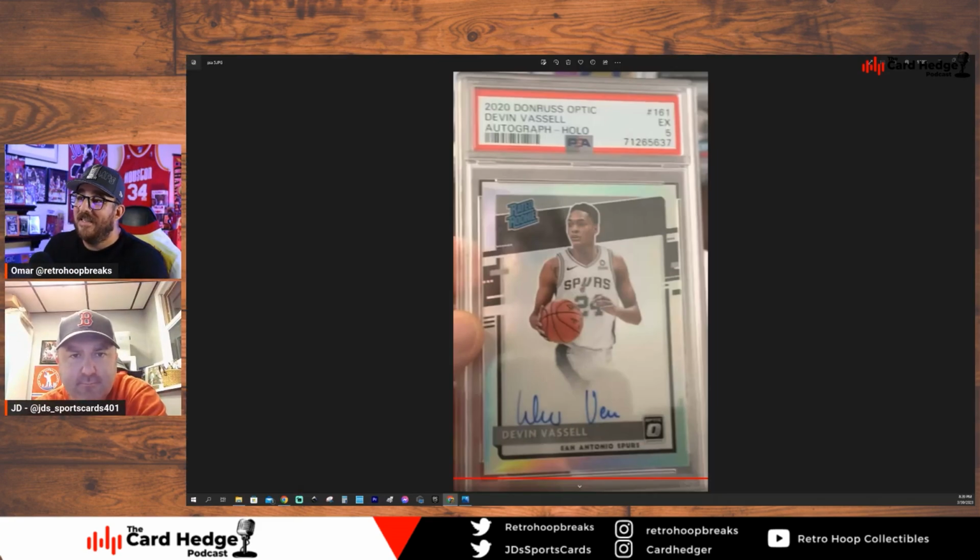Anyway, Devin Vassell, however you say his name. Guy sends out a 2020, which looks relatively pristine. I'm going to throw this up on the screen here. Boom. Look at this. The guy gets a PSA 5. He shows the card in its entirety in the video. The card looks, at worst, a PSA 9. It's a great card, really great centering. Doesn't look to be anything crazy. Gets a PSA 5.